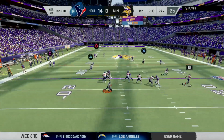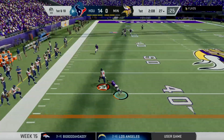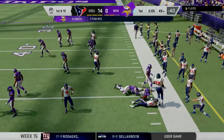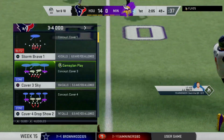Watson on first down. Buying time to his left. He'll have a first. And now look at this. Big gain, but a fumble. And the Vikings pick up the football. And they get the football. They'll set up shop at their own 49-yard line.